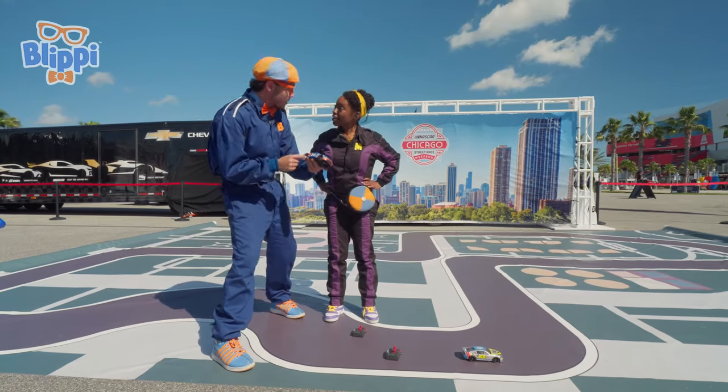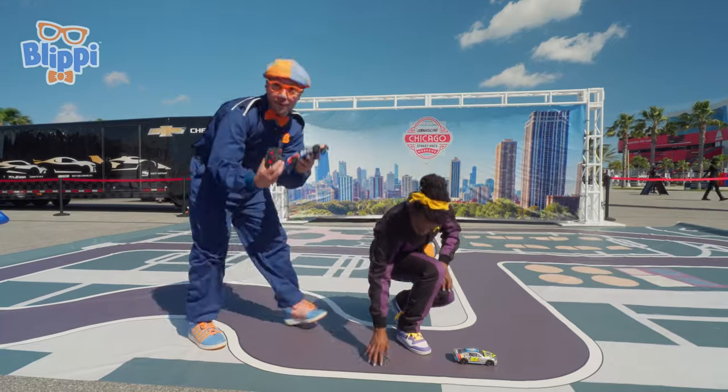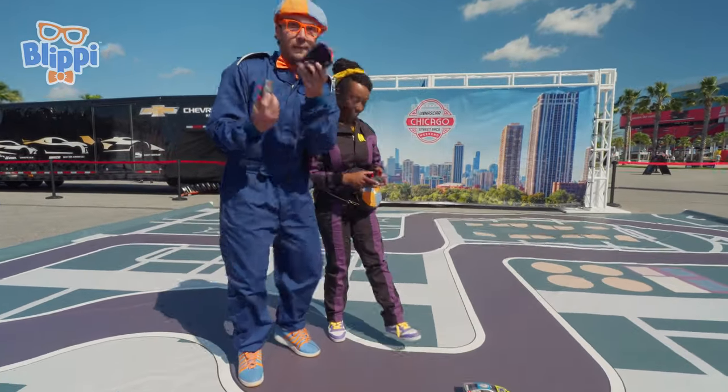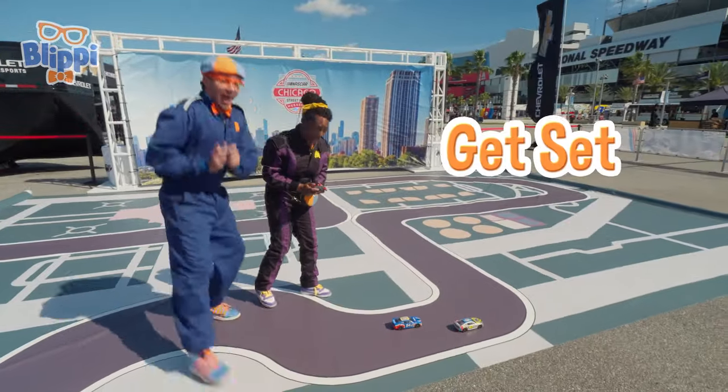What we can do with these cars is race. Look, okay, they're remote controls. Cool. Whoa, here's one for me and one for me. Probably should put this down. Yes. Okay, on your mark. Get set. And go. Go.